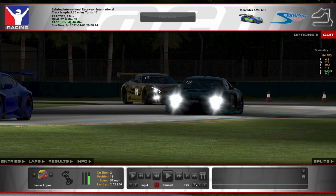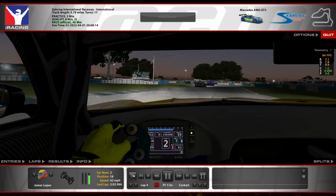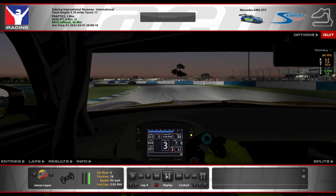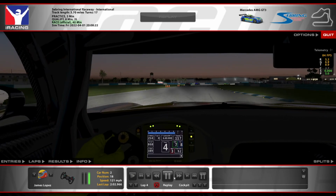I don't know why my camera selection isn't working. Okay, so watch the hands. We're going through a right-hander and we're about to go to a left-hander, and we'll go half speed. The hands still turning. Oh, whoop, whoop, and then back on it. It's kind of sawing at the wheel, sort of dirt track style.